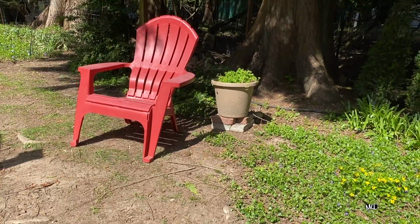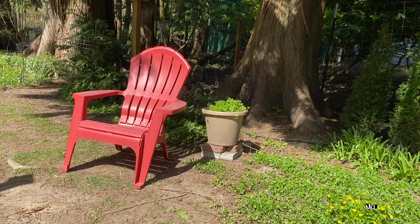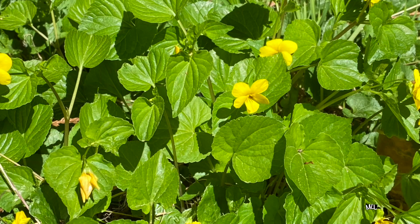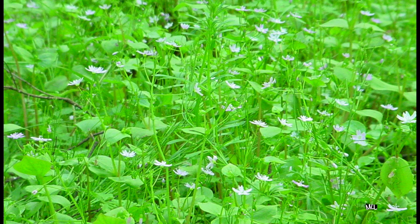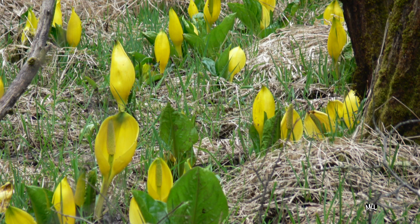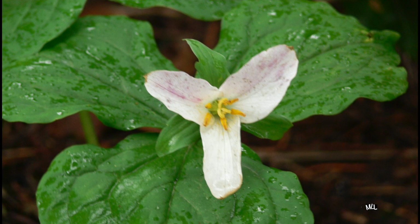Here's my favorite chair overlooking the kitchen garden. The sun usually makes an appearance around noon right here. Beyond the kitchen garden, the natural plants covering the forest really inspire me. In the spring, the emergence of tender new leaves and flowers provides ample creative inspiration.